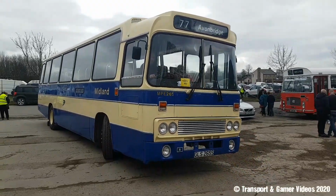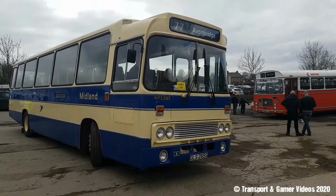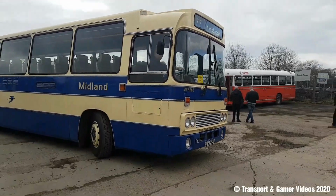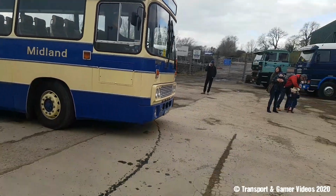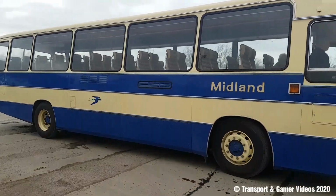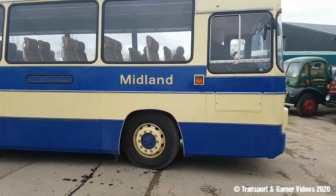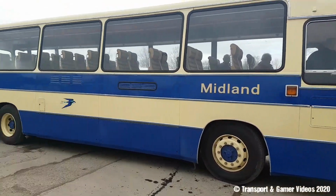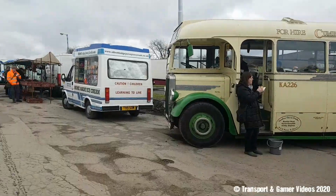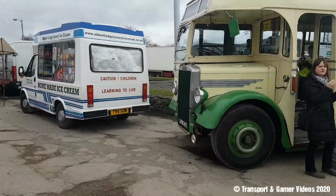Hi guys, we're at the Stephen bus rally site. I've just come off of that, right there. Just come off of this. Right, beast that is. Right, well let's go and see what's on display.